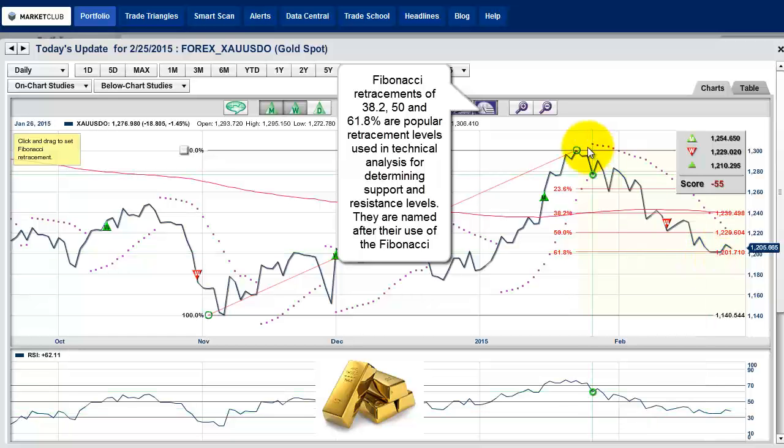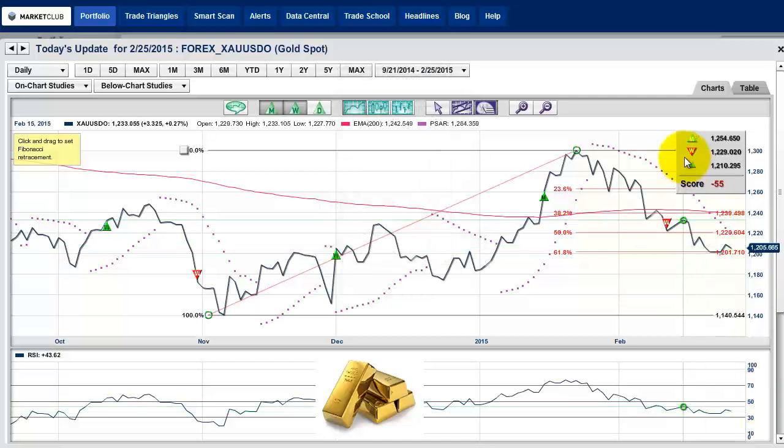So here are the things. You've got a trend line to watch very carefully. That's one thing. You also have a Fibonacci retracement, which should hold. And you want to watch the RSI. Plus, you want to watch our trade triangles, because if this red weekly trade triangle turns green, you want to get in the gold market on the long side. That's definitely what we want to look at.